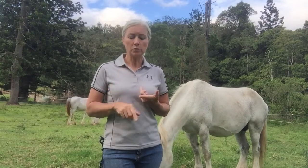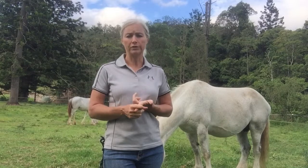So the first thing we do is we imprint the foal, and that's just getting them used to touch in all areas, on all areas of the body, over the face, the neck, the body, the legs, and under the tail. So we do that before the foal is standing up.